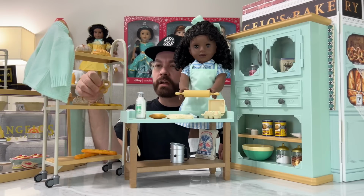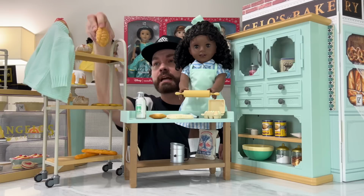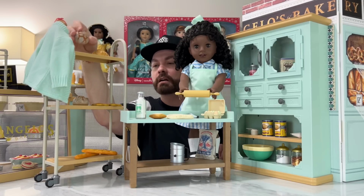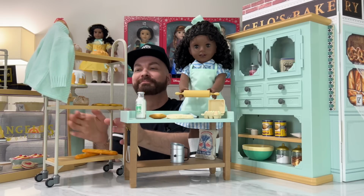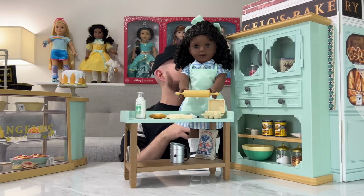These pretzels came with it. And this is the bread you would pretend you put in the oven. And these two buns came with this. So yeah. And then I just put her cardigan up here as if she's so hard at work, she's getting hot. And I can't keep everything on here for the whole conversation, so I'll just slide this over here for a minute.